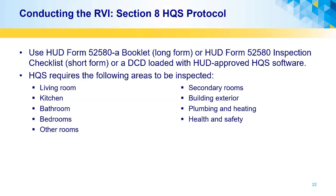HQS requires the following areas to be inspected, and this is where the proxy will help the inspector through these areas. The areas that we're inspecting are the living room, the kitchen, bathroom, bedrooms, other rooms such as a den or a laundry area, and secondary rooms used for living, for example, a basement. We have the building exterior, and then we have heating and plumbing, and we also have health and safety. These are the areas on the inspection form that we inspect. And just so the folks know, each of these areas will have a video that will go over exactly how to conduct the inspections in these locations.